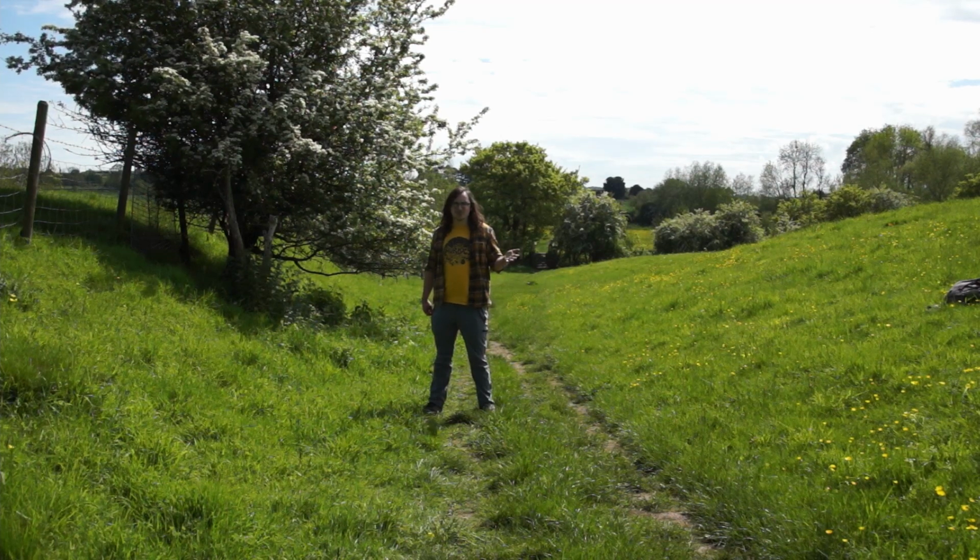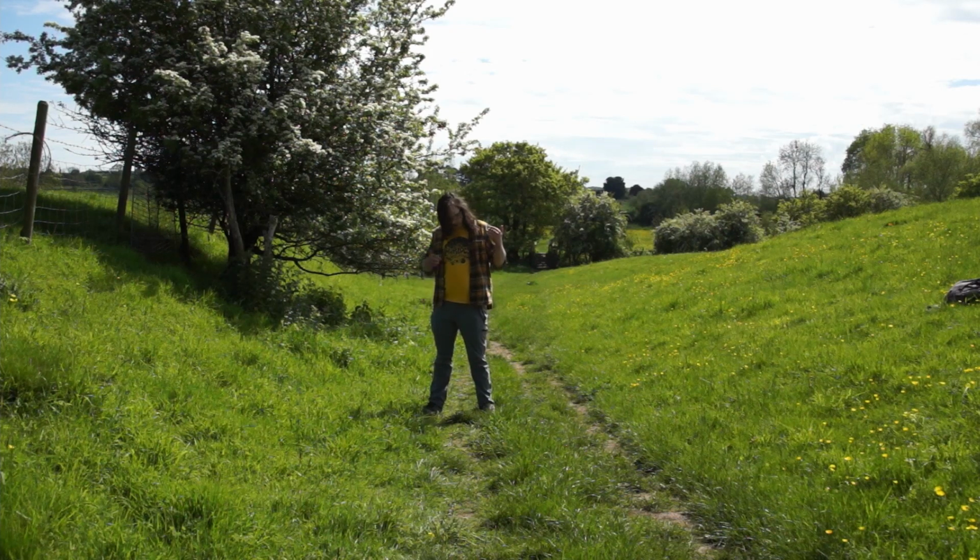Then we'll see what we can do about it, because I would not want archaeology to disappear or become less of a thing than it is now, because it's very important to me and it's very important to the rest of the UK.